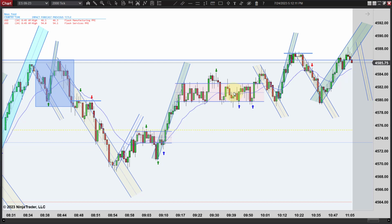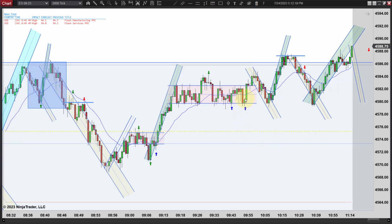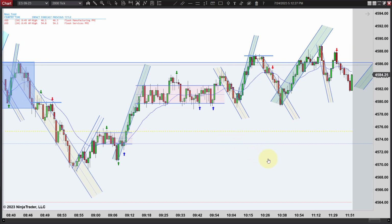We come on down here, we continue to test. I wasn't crazy about this one because it's right into the EMA. This one closes on the other side. I liked it. Again, we close here, and we've been running back and forth, so I like going long. The bias is still long, and you can see we've continued to hold it down here each time. So I like that one.